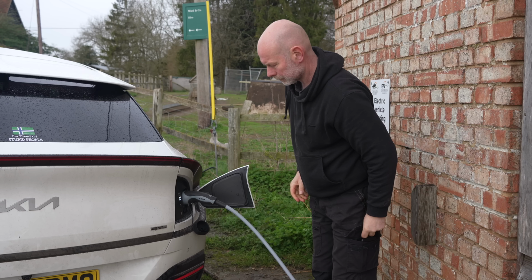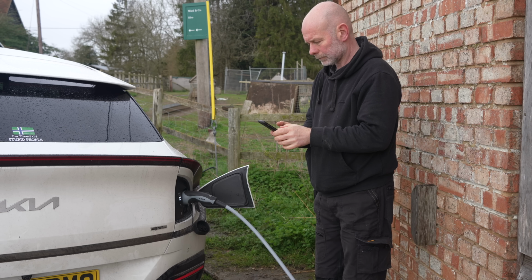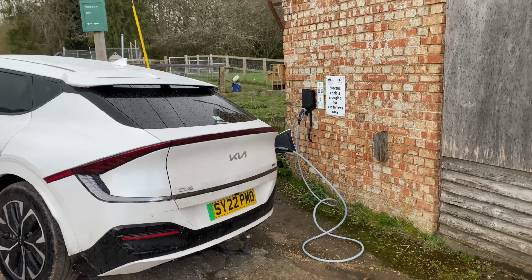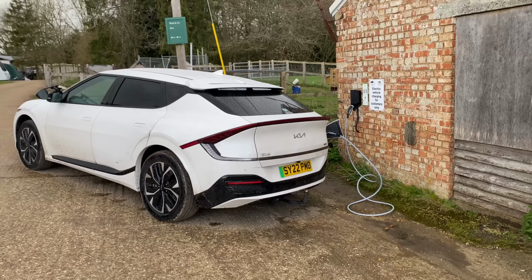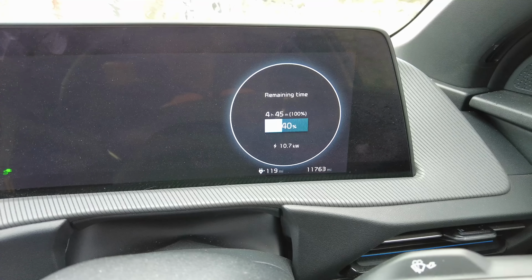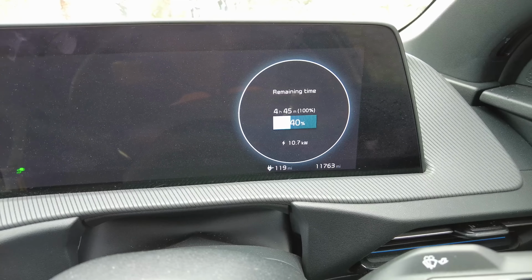Yes, it was a bit of a faff to download yet another app, and while the price per kilowatt hour wasn't cheap at 52 pence, it is on par with the likes of GridServe and PodPoint, yet you have the convenience of charging on site. It took less than 5 hours to charge the car, and it was fully cooked by 9:30 that evening.